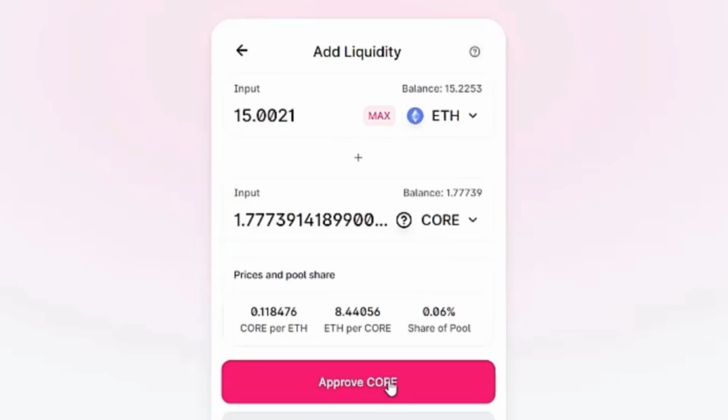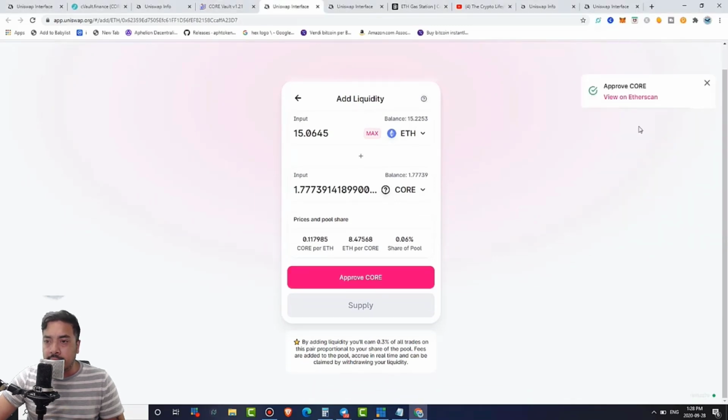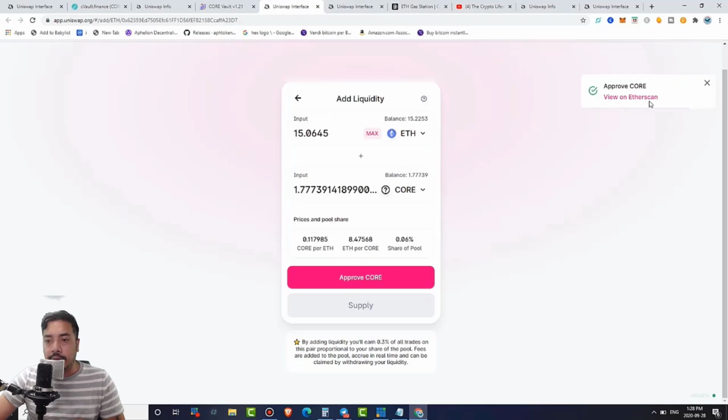So do that, and then you're going to click on the approve button at the bottom. Here we go once again. We're going to have to sign this off, confirm. All right, so approved CORE right off the bat. View on Etherscan, we don't got to go through all that. So let's carry on here.